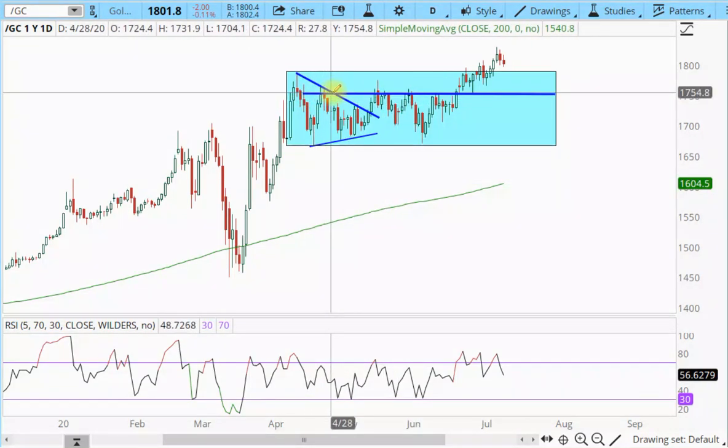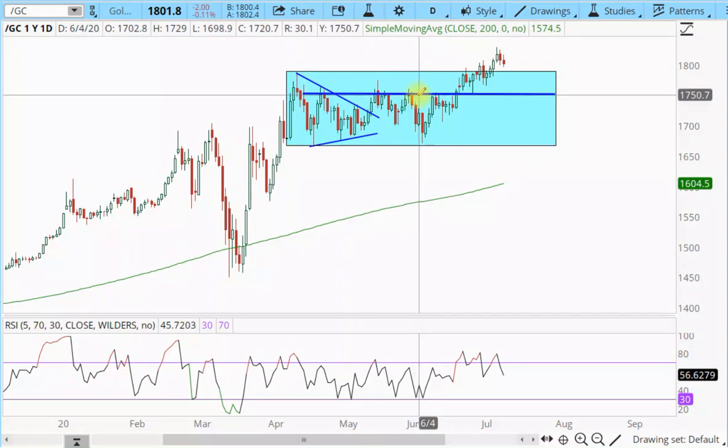And 1750 was their line in the sand. That's the resistance point that they were defending. They wanted to keep gold away from 1800. 1800 is kind of the last line of defense. Once we get through 1800, there's risk that gold goes all the way to the all-time highs a little above 1900. There just isn't really a whole lot of resistance on the chart between 1800 and 1900.